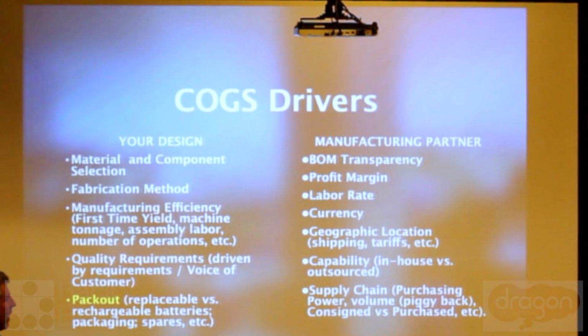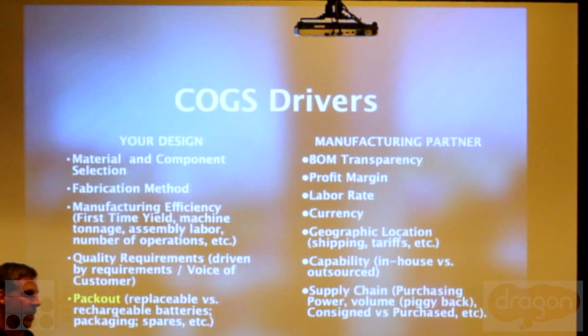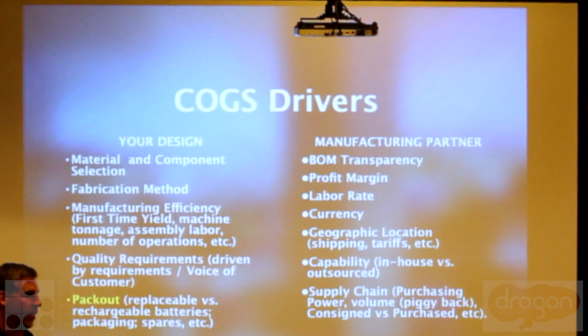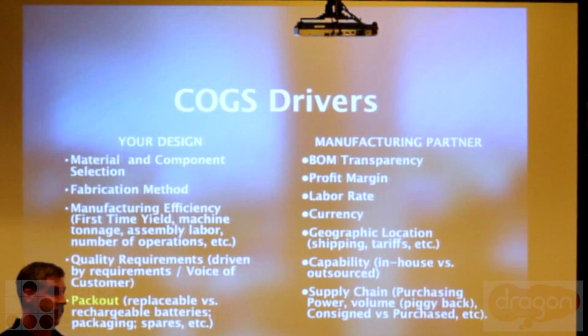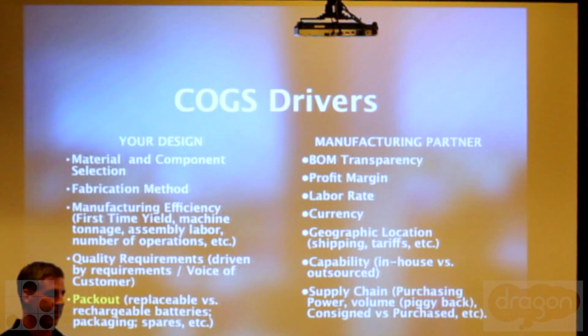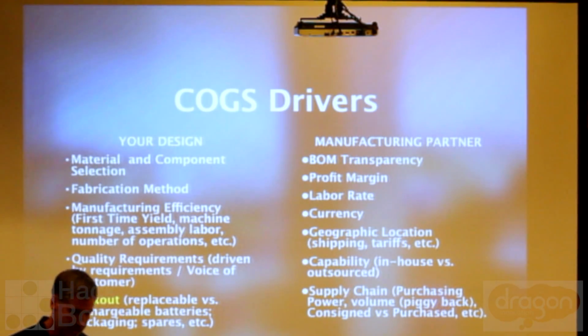In terms of other things, labor rate will make a big difference. So in China, the labor rate typically is $4 to $6 an hour. In the US, maybe it's $20 an hour. If you're designing a product for the US, you probably want to try to automate it so that you're not paying a lot for labor. If you build it in China, maybe you care a little bit less about the labor rate.